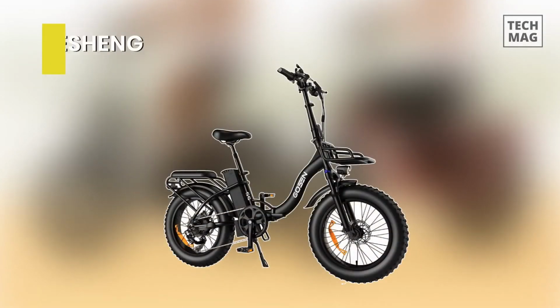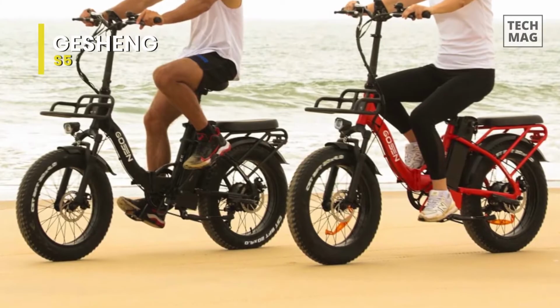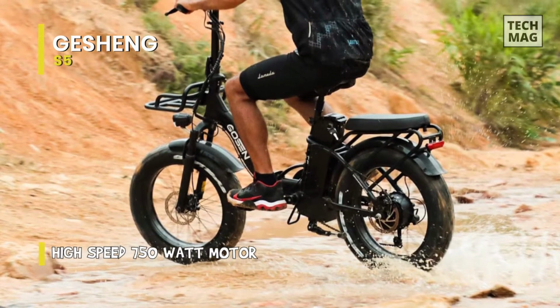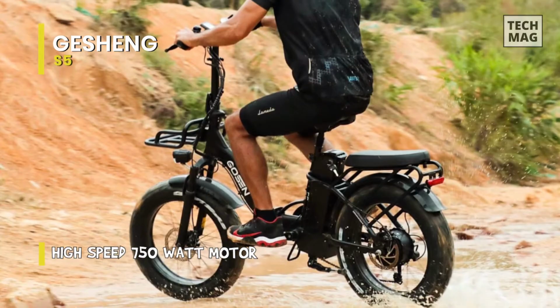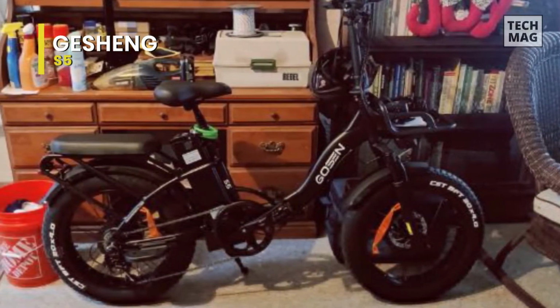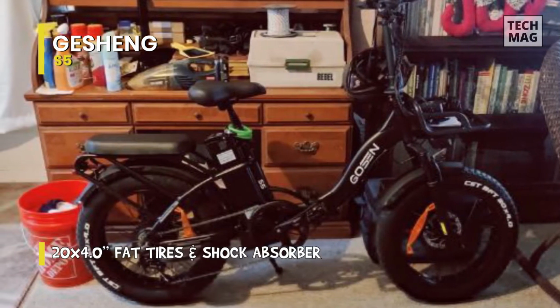GESHENG S5. The 750-watt folding electric bike is a speed monster that thrill seekers will greatly enjoy thanks to the speed of up to 31 miles per hour when it's in sport mode. The electric bike also has a splendid 40 to 50 mile range in pure electric mode, while it reaches an average of 60 to 70 miles in its high-assist mode setting. This is a mode in which the battery uses the produced kinetic energy. The process makes the battery 83% more efficient in use, while saving 50% more battery power for urgent situations.